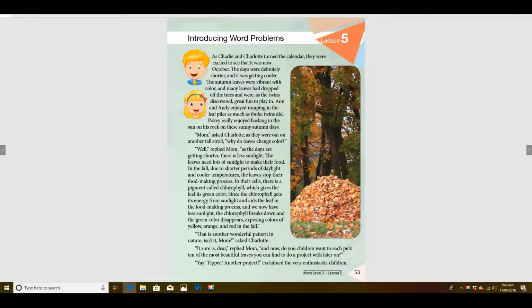Look at all these, this big pile of leaves. Do you have your page out yet on page 53? Make sure you get your math book out. Do the trees in your area where you live, are they starting to look like this a little bit? Yeah, you know what season that is, right? Fall, or the other word for it is autumn. All right, I'm gonna read. Now you make sure and follow along.